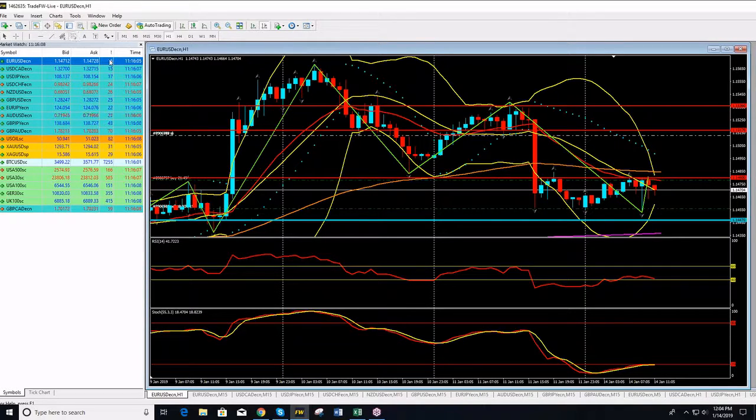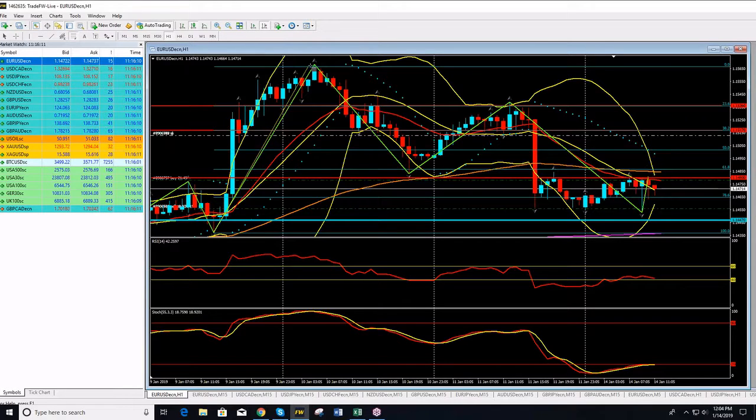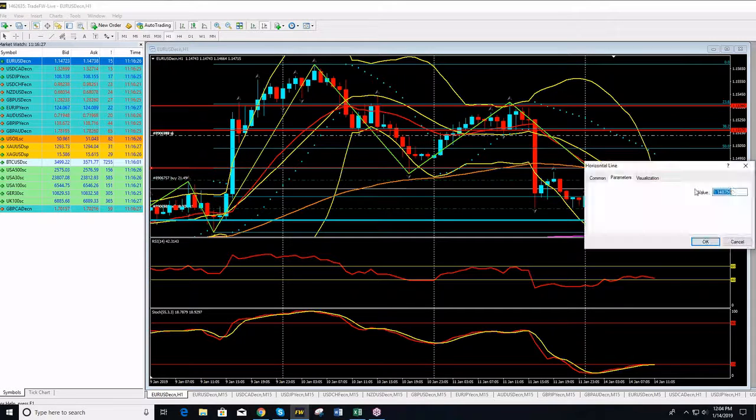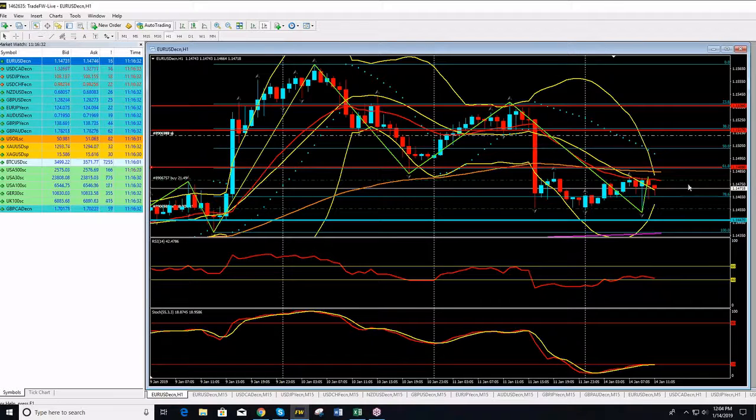Now, I need to look for clustering now for Fibonacci 61.8 levels. I would take the upside move first, and 61.8 is here. So what I will do, I will take this line and put it here, 114.88. David is asking me a question.